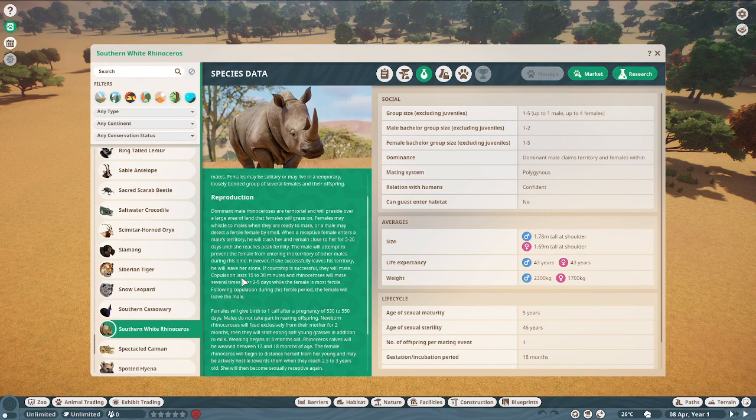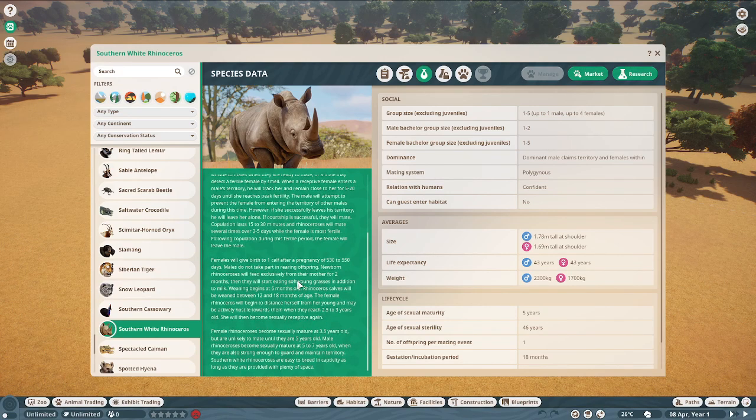Copulation lasts 15 to 30 minutes, and rhinoceros will mate several times over 2 to 5 days, while the female is most fertile. Following copulation, during the fertile period, the female will leave the male. Females will give birth to one calf after a pregnancy of 530 to 550 days. Males do not take part in rearing offspring.